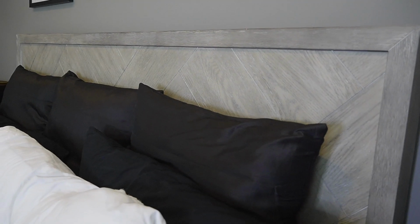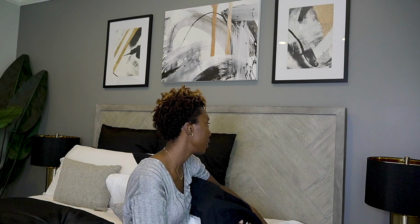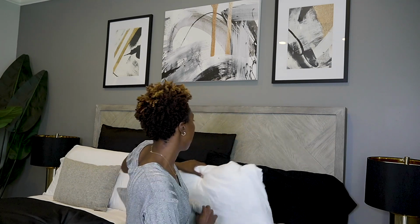Next, the actual bed, the bed frame. So I got the bed frame from American Signature Furniture, which when I immediately saw this bed frame, I loved it because of the gray color. When I decided to go with this gray, black, white, neutral color palette and I saw this bed, I knew this would be perfect. I just love the gray wood texture of it. Looks amazing. Having the nice bulky gray headboard, I felt like it would look really good in the space.